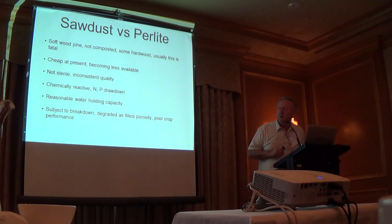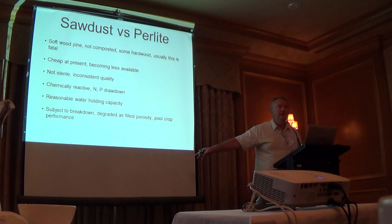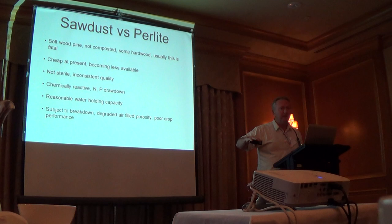It's chemically reactive. You get a lot of nitrogen and phosphorus drawdown. As soon as you start putting nitrogen on sawdust, you get the biological activity that breaks down the lignins, and that loves a lot of nitrogen. Of course, when you've got an organic substrate, phosphorus is much less available. Combine that with some of the bores we've got up there as far as the water sources, high levels of iron, and we've got a classic phosphorus drawdown situation. It's going to reduce carbohydrate in the plant and give you a much more inferior product and a much less long-lasting crop.